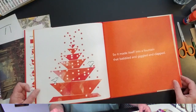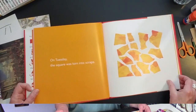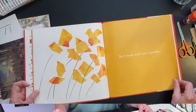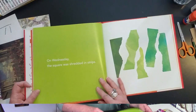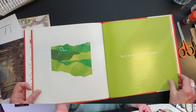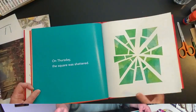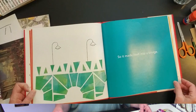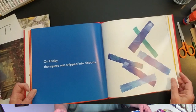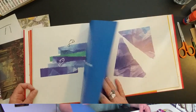So it made itself into a fountain that babbled and giggled and clapped. On Tuesday, the square was torn into scraps. So it made itself into a garden. On Wednesday, the square was shredded into strips. So it made itself into a park. On Thursday, the square was shattered. So it made itself into a bridge. On Friday, the square was snipped into ribbons. So it made itself into a river.